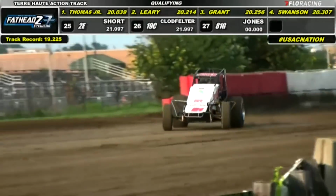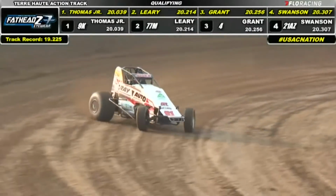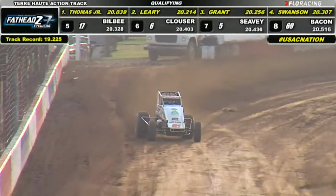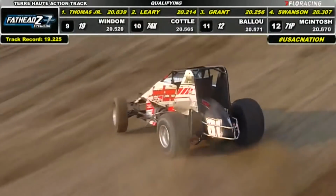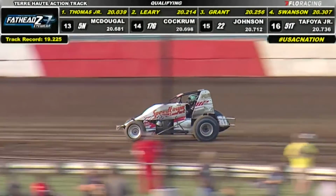He's got Gray Auto, Speedtown Comfort, Heating and Cooling, and Rich Innovations on the side of the DRC with a one-way Chevy underneath the hood. From Greenwood, Indiana, here comes Chase Jones. Let's see what Chase has for him here on lap number 1, 21.830. They call him the accountant.